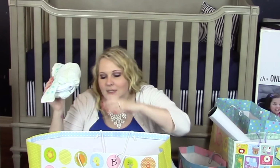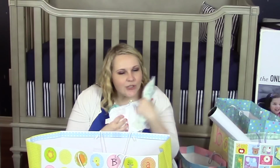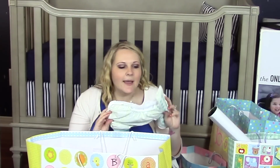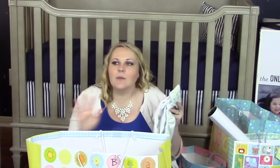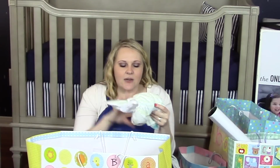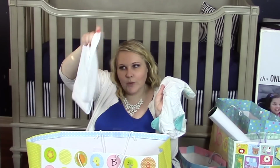But the Bum Genius Pocket Style has been our registration cloth diaper of choice. We're not buying too many. We bought some, we registered for some. This is one of the patterns I registered for. We actually got another one, but this one's already open. It's just a pocket style and it comes with 2 inserts.